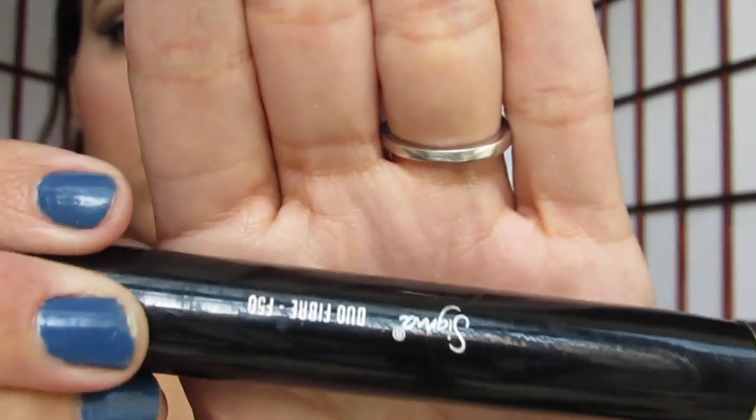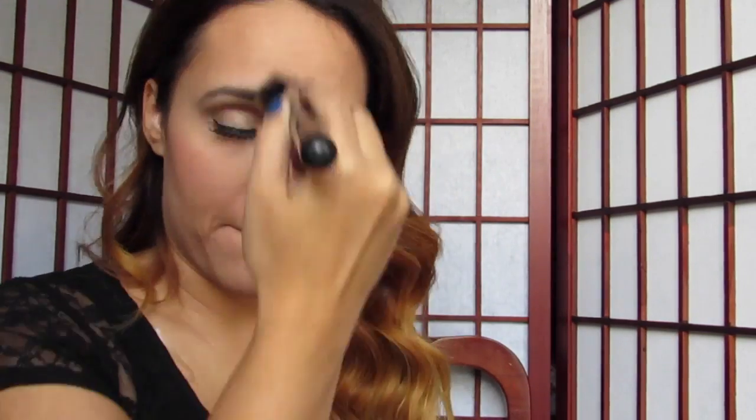Now my favorite part, highlighting. We're gonna highlight on the top of our cheekbones, on our brow bone, down the bridge of our nose and our cupid's bow. Now we're just gonna blend everything together, make sure that we don't have any fine lines.